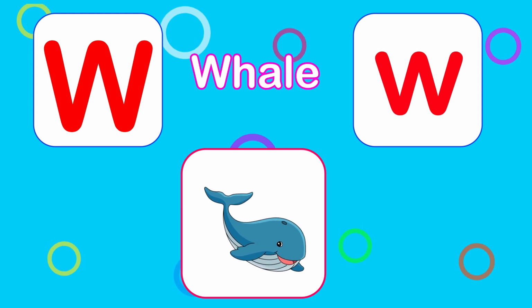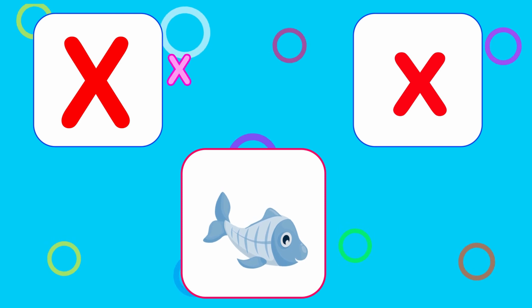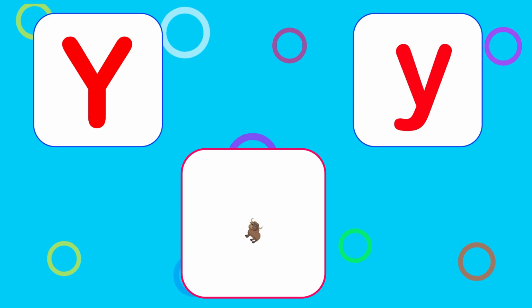Whale. X is for x-ray fish. X, x, x-ray fish. Y is for yak.